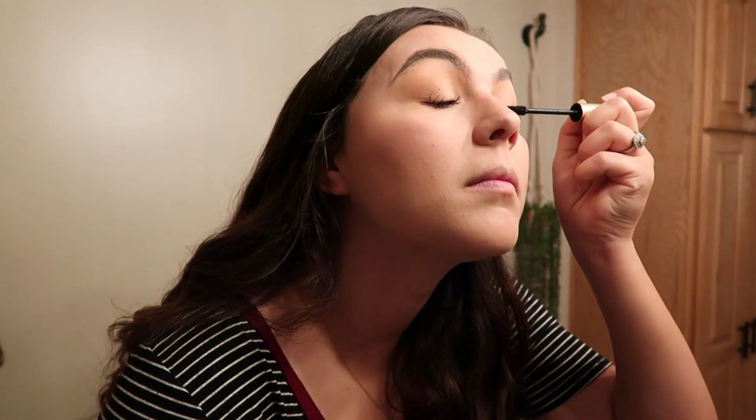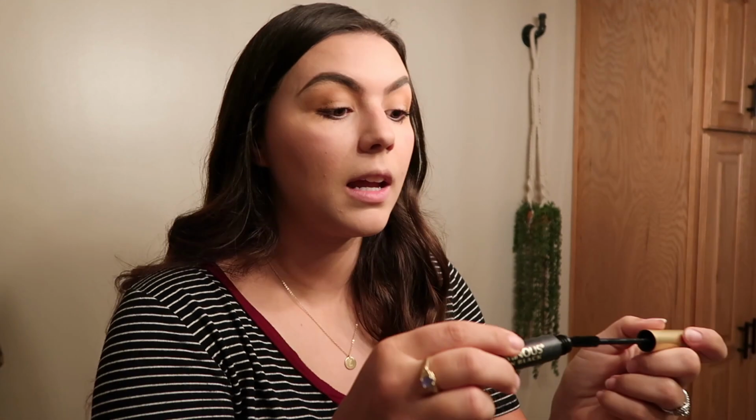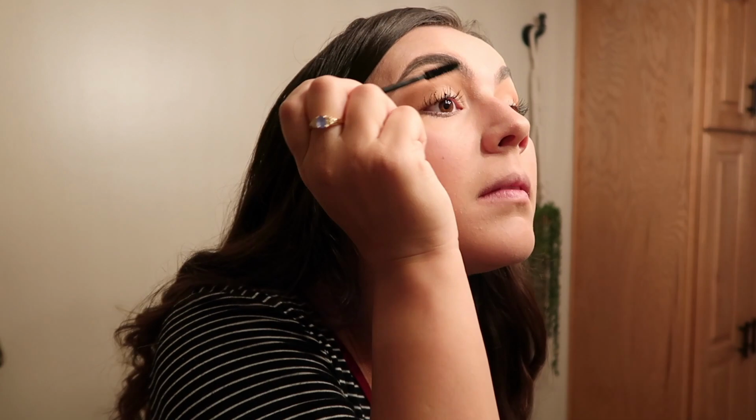So that's what it looks like on one eye. As you can see, it's a lot different than not wearing mascara. And then again, I'm just gonna repeat on the other side. And if I'm running really short on time, that's all I do. But if I have like 30 extra seconds, which typically I do, I'll go ahead and just do another coat of that.